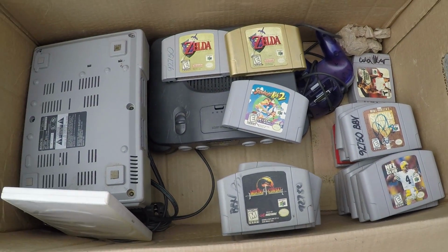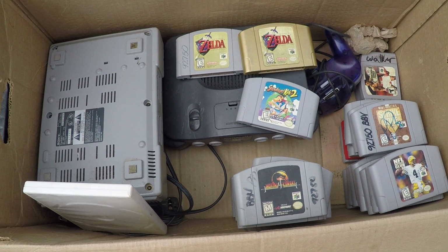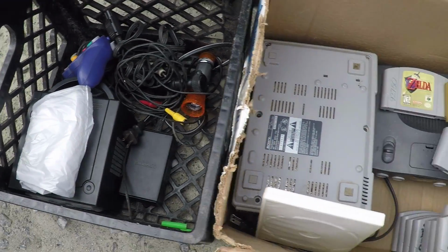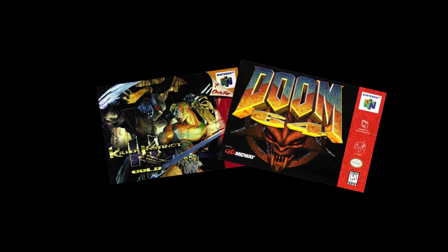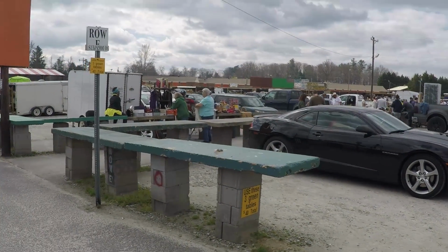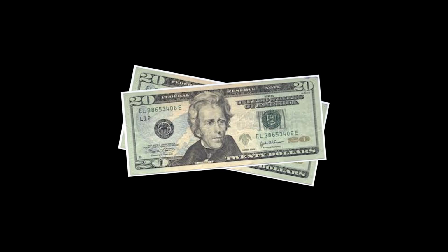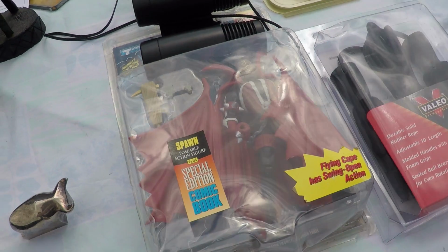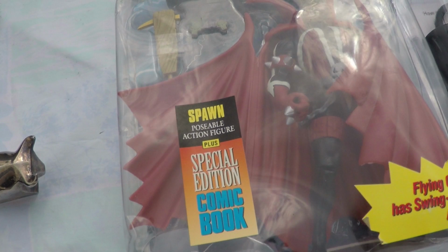He sort of yanked me over to the side because he saw me filming and showed me some Nintendo 64 stuff. He wasn't selling this stuff, but he did mention how much these games typically go for on eBay, which is a shame. I didn't film it because I was ready to get out of there, but he did have some decent games in the box. Killer Instinct, Doom 64, some games that do actually go for quite a bit on eBay, but he's at a flea market. If I wanted to pay 40 bucks for Killer Instinct, I'd just get one on eBay and get a clean one.